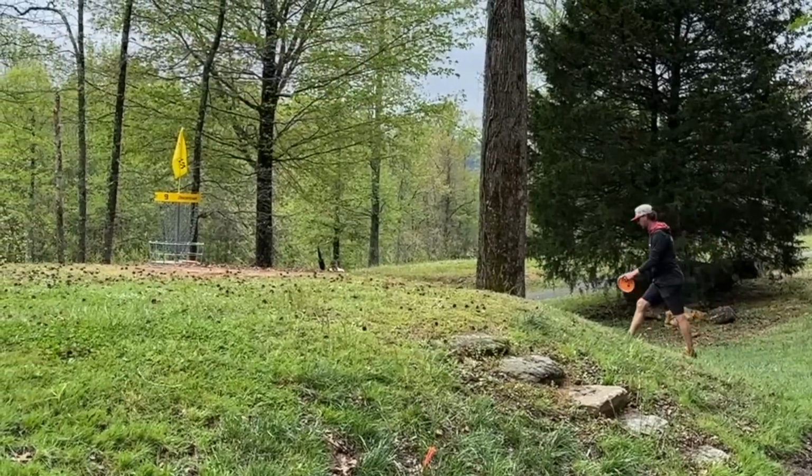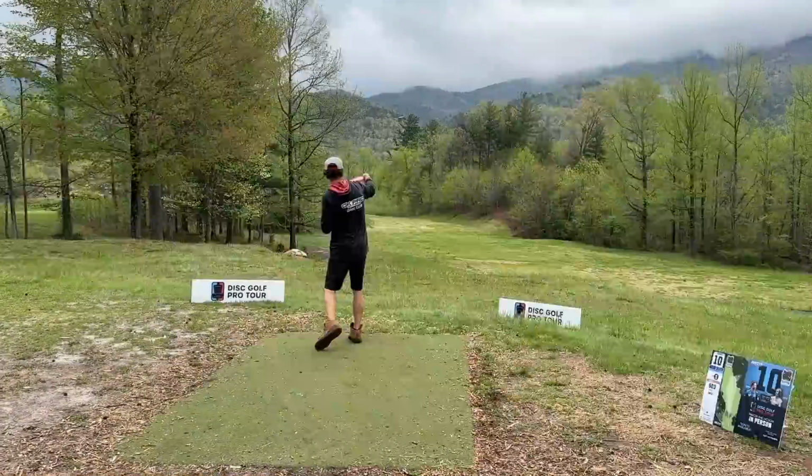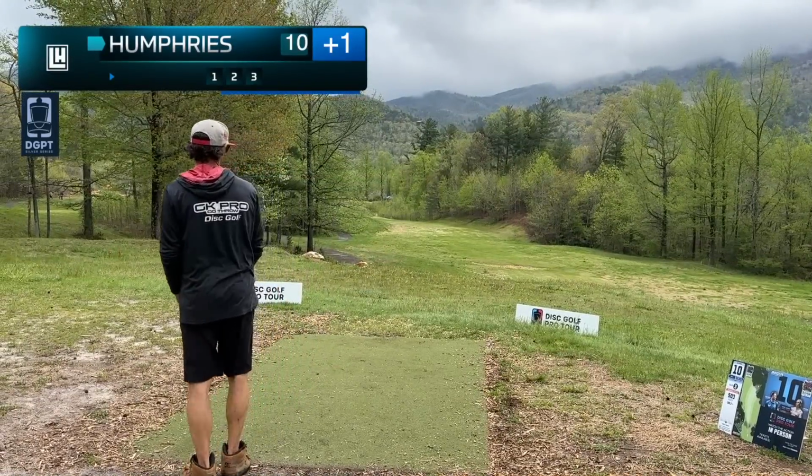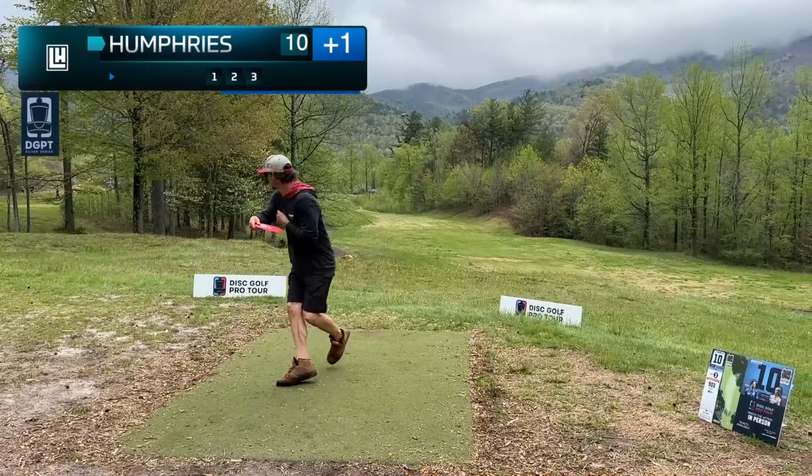I canned that one, which felt decent. Finally hit a good putt on the day. Hole 10 is just a really, really hard hole. I don't know how many people birdied this, but it can't be that many.